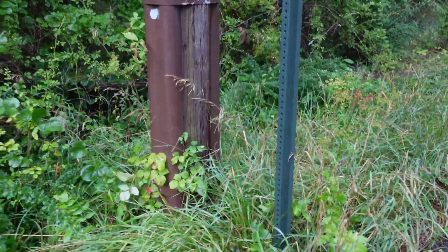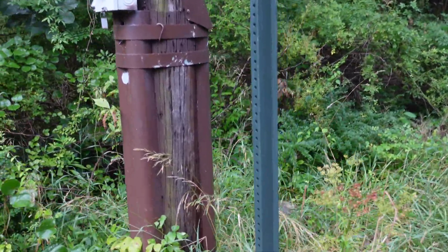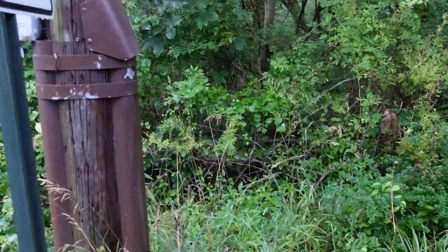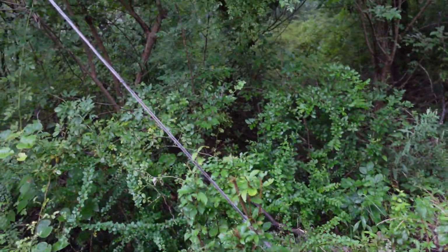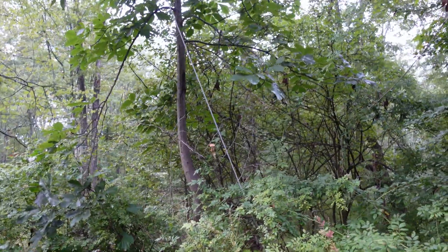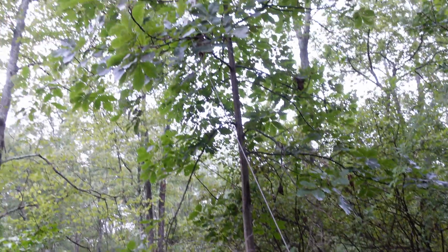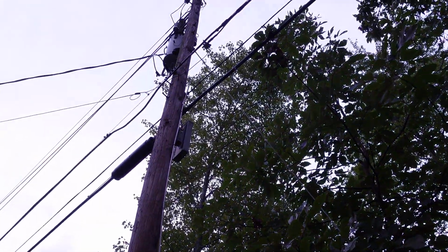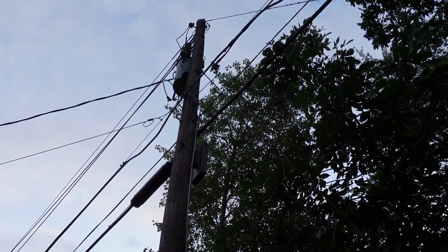This is one way that the bottom part that seems to rot the fastest is supported. And this one has actually two supporting wires. Cables, one, and one is right there, back there in the woods, a little diagonal. Maybe because it has a transformer on it.